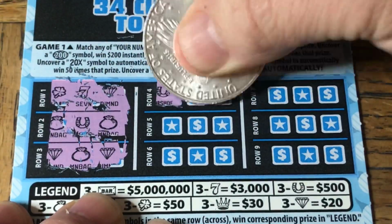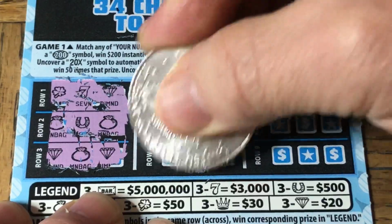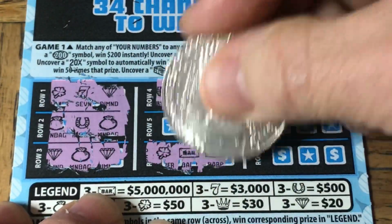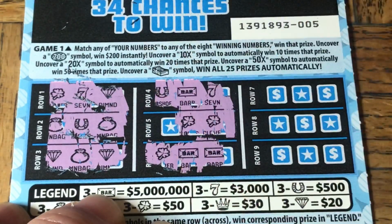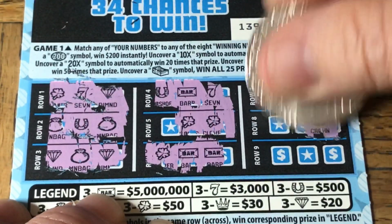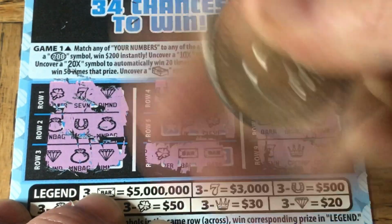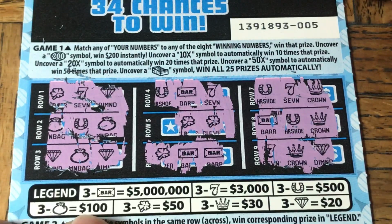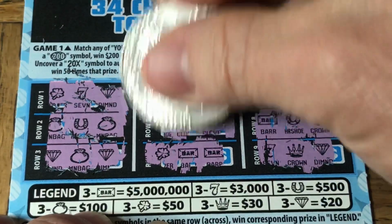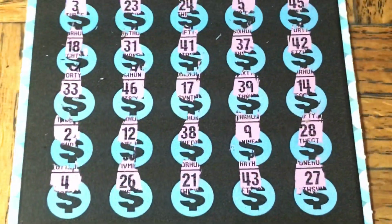Not a thing on there. Nothing. There's a maybe. Ooh, there's a maybe, but we'll go right through because there's not going to be $5 million and $20 on this ticket. It doesn't work that way. Nothing. Nothing and nothing. So, okay, what's our maybe? Clover would be 50 bucks. And do we have 50 bucks under here? And no. Okay, so what do we have here?